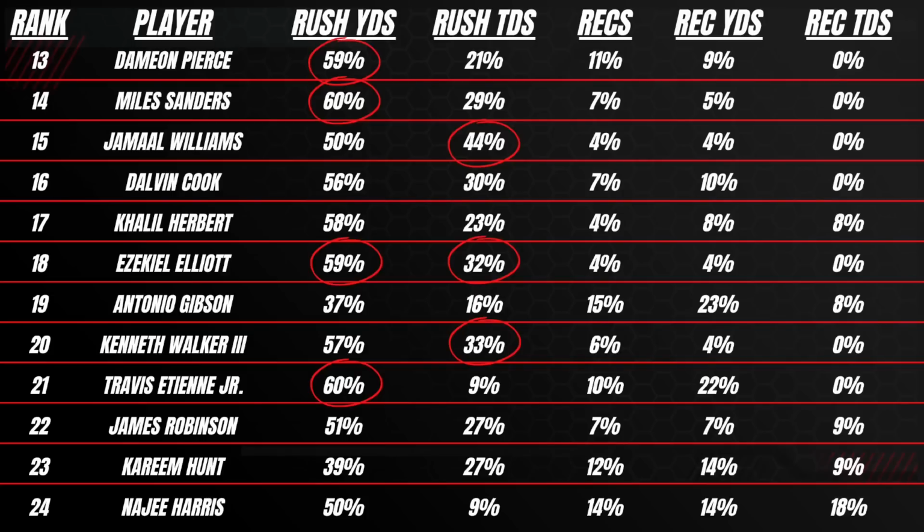Zeke Elliott, again, a lot of points coming on touchdowns. Kenneth Walker, 33% as well. All these guys over 30%. Dalvin Cook right at 30%. Talking about receptions now for the RB2s. Antonio Gibson and Najee Harris are leading the way right now with 15 and 14% respectively of their fantasy points coming from receptions. Receiving yards, 23%.